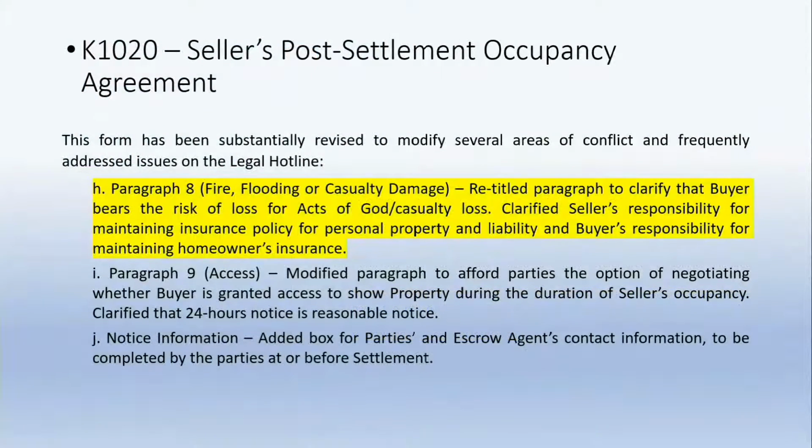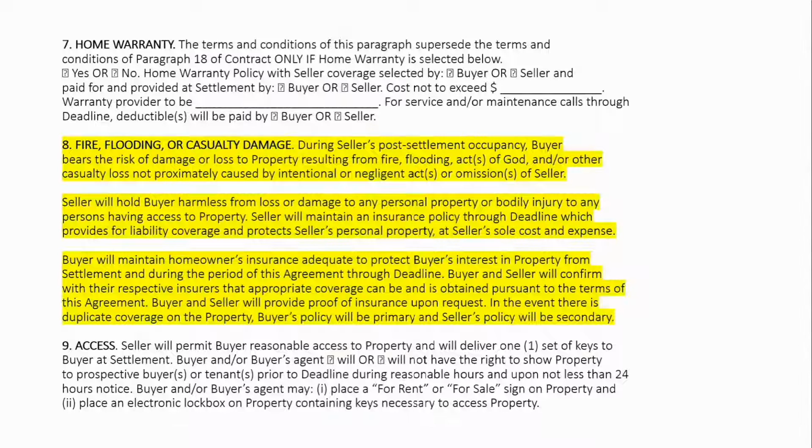Fire, flooding, and casualty damage. So they retitled this paragraph to clarify that the buyer bears the risk of loss for acts of God. Casualty loss clarifies the seller's responsibility for maintaining an insurance policy for personal property and liability, and the buyer's responsibility for maintaining homeowner's insurance. So that's pretty much what that paragraph covers.